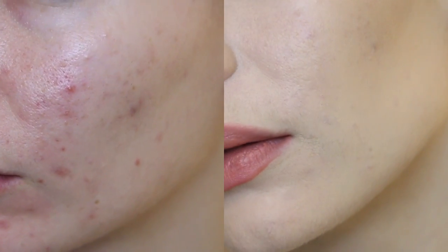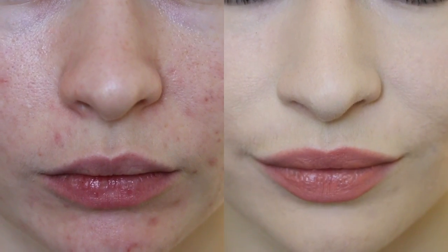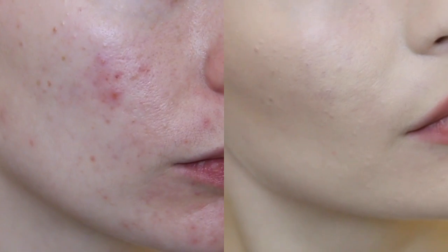So this is a before and after of the tutorial. As you can see, the after looks just so much better. My skin's quite good at the moment. I don't really have that many active spots or pimples. It's mainly just redness and scarring, so that's going to be the main issue today.